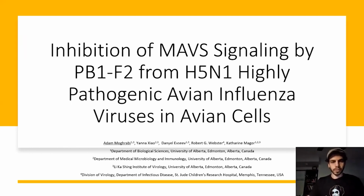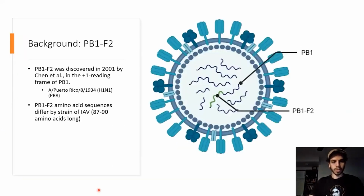I want to give a brief background on a few key proteins, starting with PB1-F2. PB1-F2 was first discovered in the +1 reading frame of PB1 in 2001. This was discovered using PR8, which is an H5N1 mouse-adapted strain.